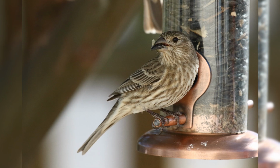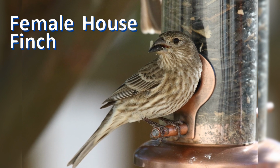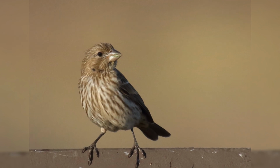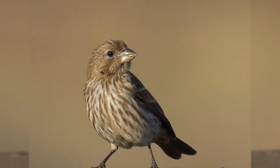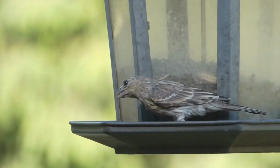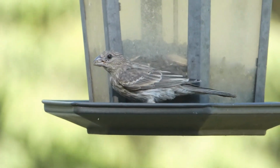Females are brown, streaky above and below. The head is covered with fine brown streaks rather evenly. The streaking doesn't form any light or dark patterns on the cheek, crown, or eyebrow, as some similar birds do. These birds love black oil sunflower seeds from tube feeders.